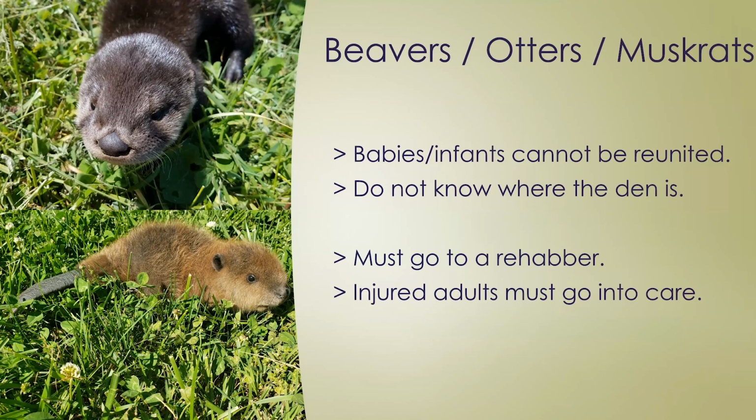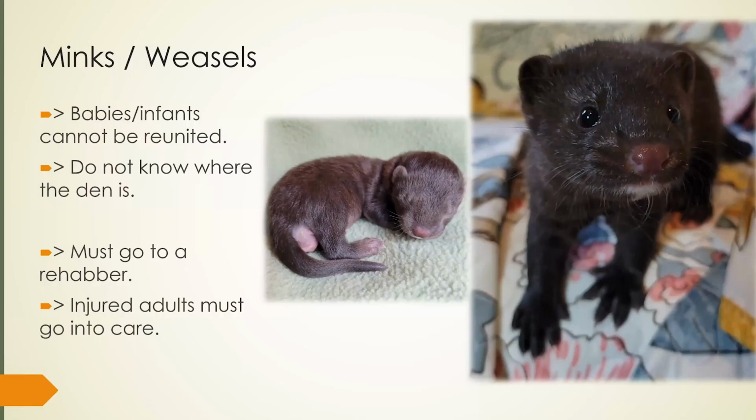Finding single babies of otters and beavers or muskrats, they will always need to come into care as well because you don't know where the den is. Usually they've been flooded out with big storm events, and you don't know where the den is, so they can't be reunited. If it's an adult and injured, obviously it needs to come into care. The same applies for your minks and your weasels. If you find individual babies, they need to come into care as well, so you can call us.